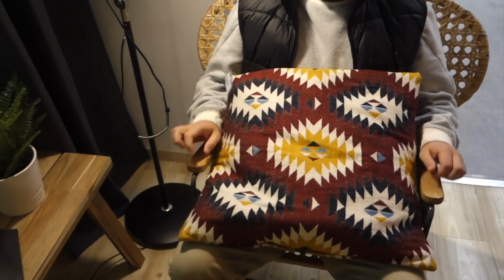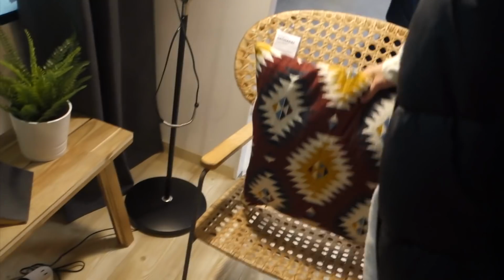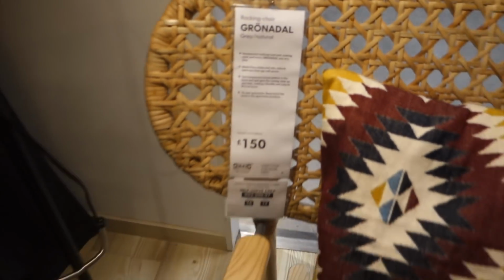Navajo stroke boho stroke desert kind of look. So I really like that chair. The chair's cool, isn't it? Gronadal. Okay. Gronadal. I'm an absolute Gronadal.